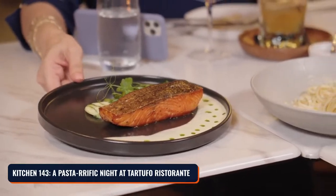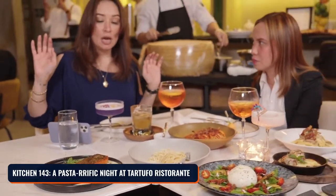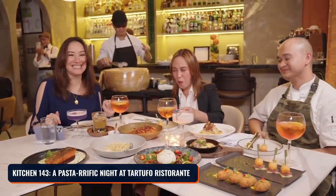So good. This was one of the dishes that we ordered as well on Father's Day, and it was almost too pretty to eat. Almost. But we did. So we were talking about the brasato.